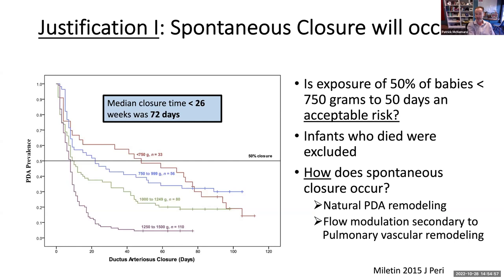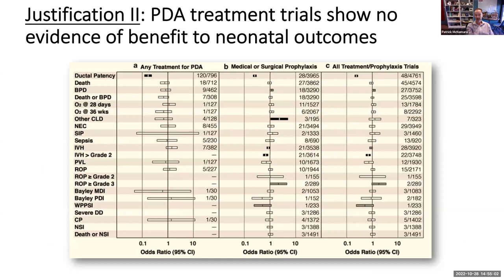The second, and again, we must look at the literature, and the literature shows very clearly that based on randomized trial evidence, treatment decreases patency, based on those infants who receive therapy, without improving outcomes.